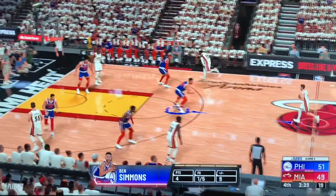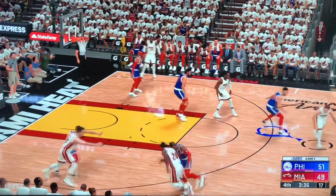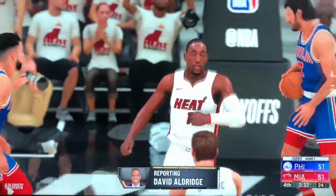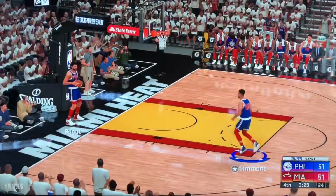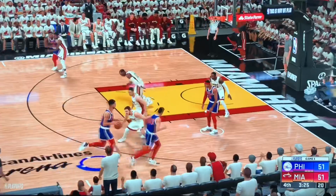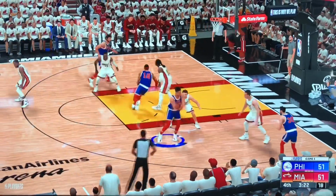Okay, well, let's check in with David Aldridge, who's reporting from the sidelines. Well, during the break, I listened in on Brett Brown's huddle with his team. With this game still up for grabs, he told his team, hey, we're in position to take this one, guys. Let's stay focused and stay together, and we'll get it done. See how it plays out, Kevin.